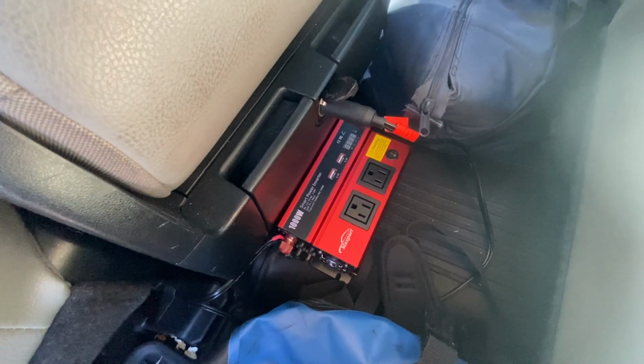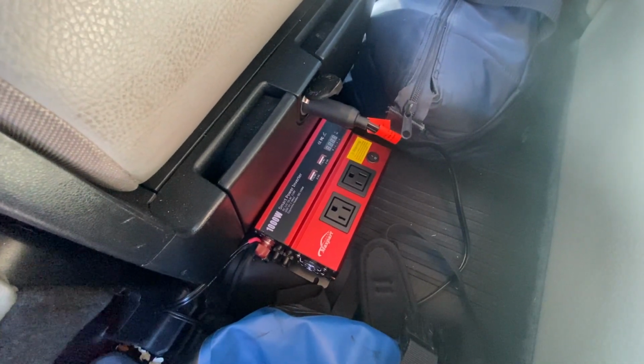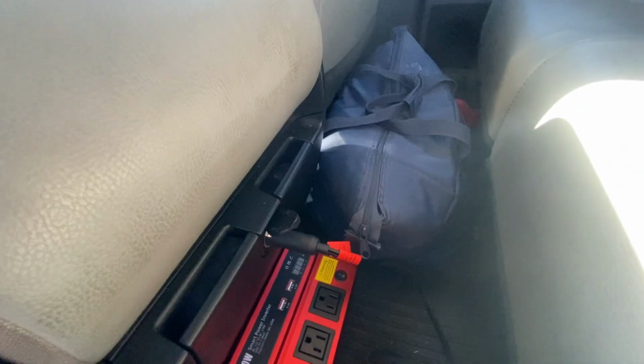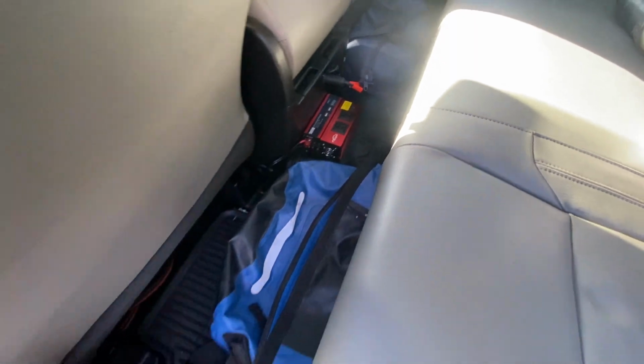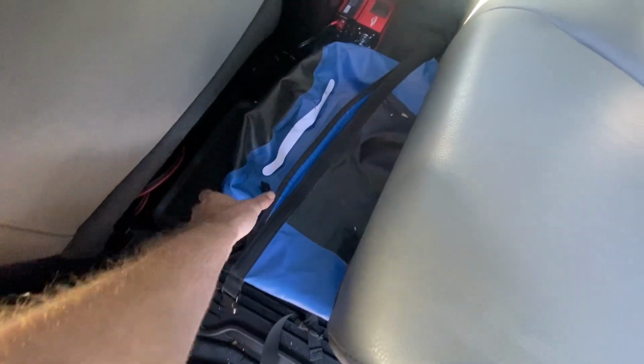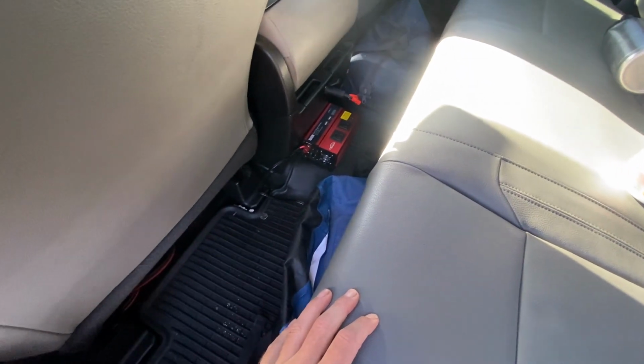but I'll look into a solar generator and all that kind of stuff, kind of see what my needs are going to be on the road. A little cooler for some food. I got another cooler in the back, a little waterproof backpack if I need it.